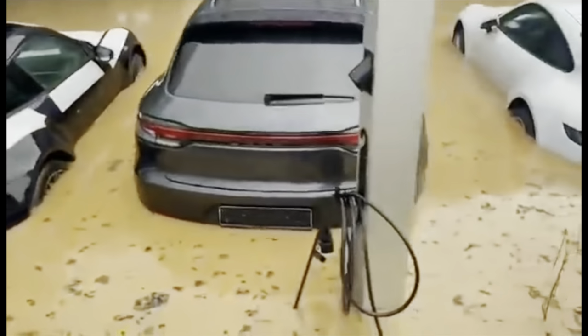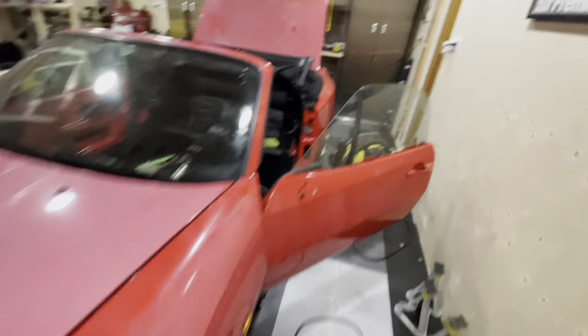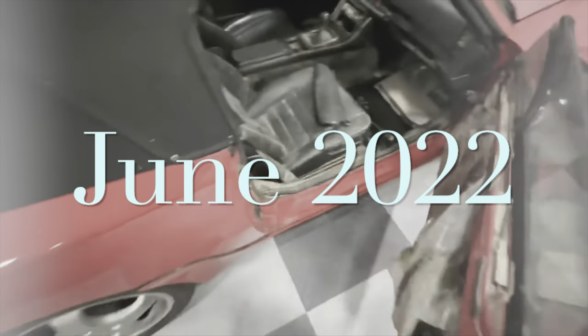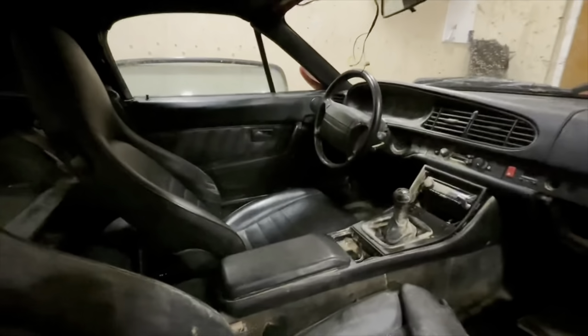This car was in a garage. It didn't get any damage to the body. It was underwater up to about this level. This is where the waterline was written on the body. Flashback. It's got mud everywhere. So, I've got my work cut out for me on this one, but I think we can save it.